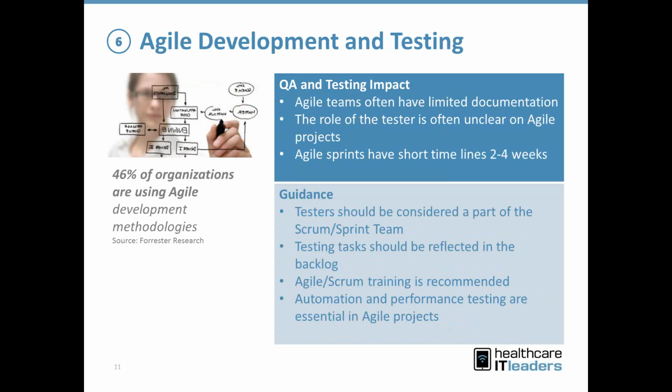Okay, I think I know what's coming here. Yes, number 6 is Agile development and testing. And this is kind of similar to the TCOE trend in that 5 years ago, Agile wasn't widely used. And today, of course, almost half of organizations, according to this stat from Forrester, are now using some form of Agile development methodology. Mike, you're a Scrum Master. What are you seeing among our healthcare clients?